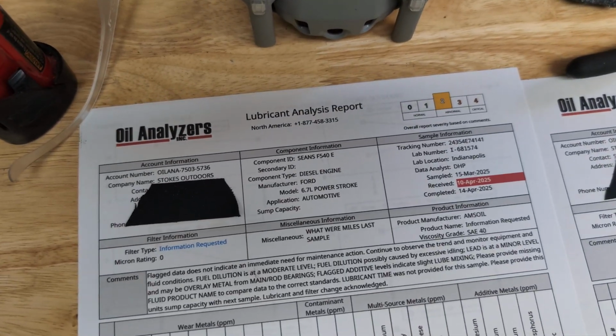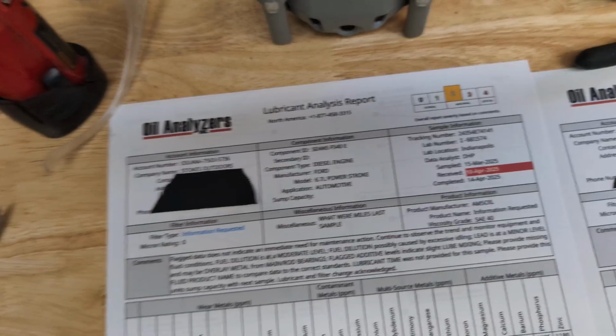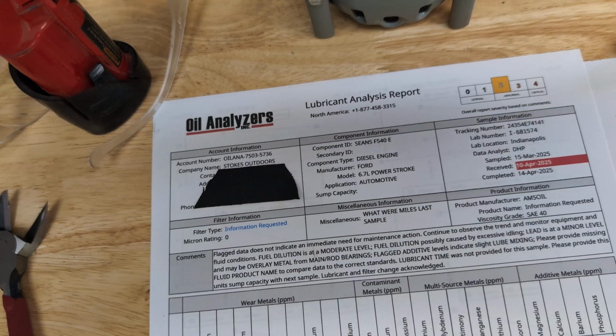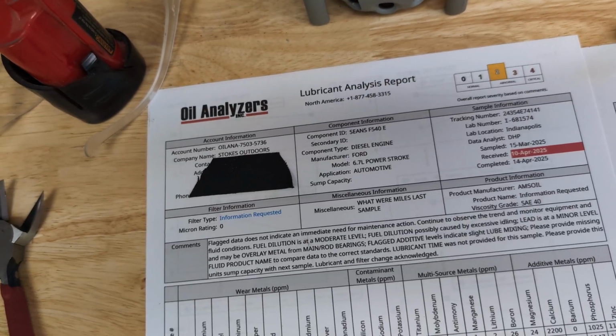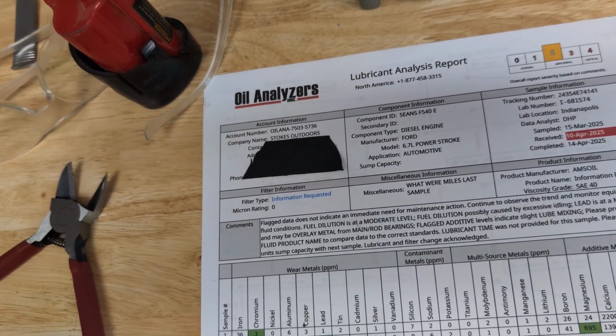So flagged data does not indicate an immediate need for maintenance action. Continue to observe the trend and monitor the equipment and fluid level. Fuel dilution is at a moderate level. Fuel dilution is possibly caused by excessive idling. We did idle pretty excessively.